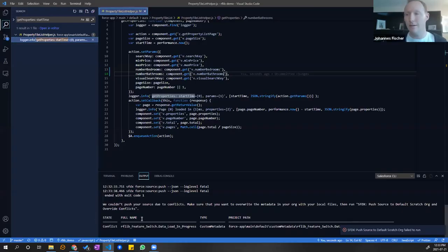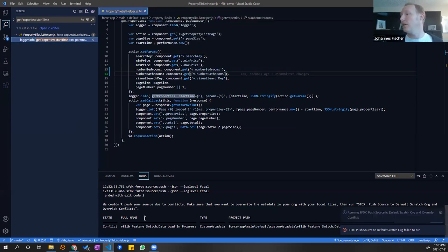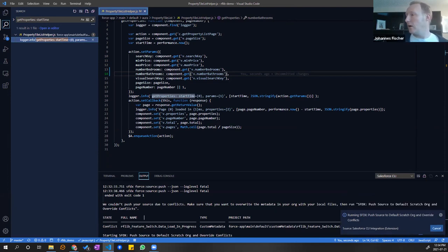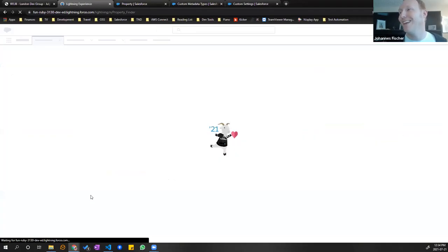Oh, it conflicted, it didn't like that. So we need to push with a force and override conflicts. Apologize for that. And once that is done, we can do the refresh to conclude the demo. And I made the changes. This should be good now. Did it do it? Maybe it's the demo effect. Let's give it a try. If not, it should have worked.